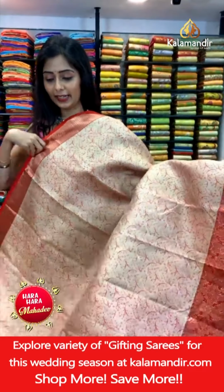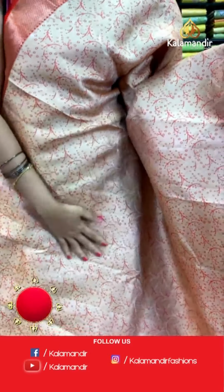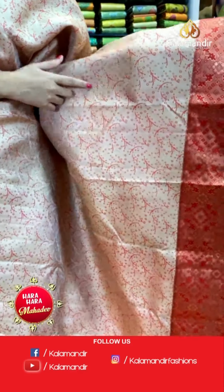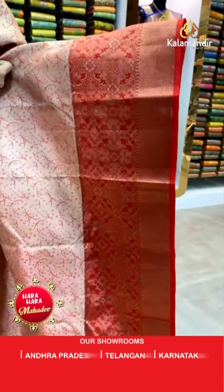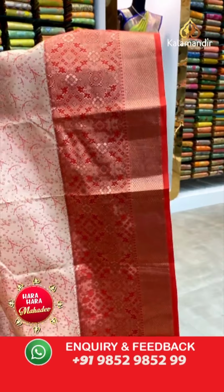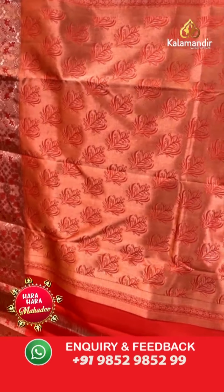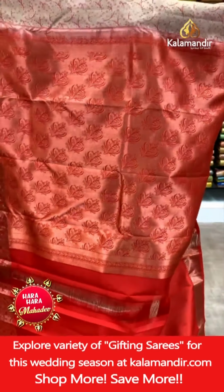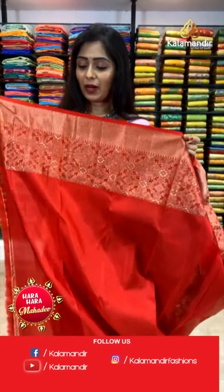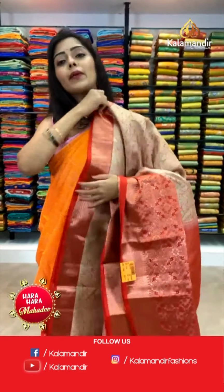Yes, here we go with the next saree, which is a cream and red combination saree. All over the body, we have got self-design for the saree. And coming to the border, we have got a contrast border, red color with the golden zari contrast designer border. And here is the pallu in contrast, zari woven designer pallu, copper zari designer pallu we have got. And for this, we have got a plain contrast blouse along with the border as well. So cream and red combination saree along with the copper zari as well.